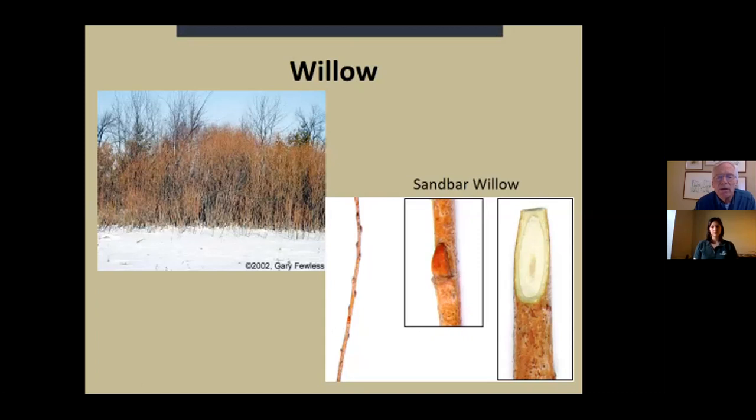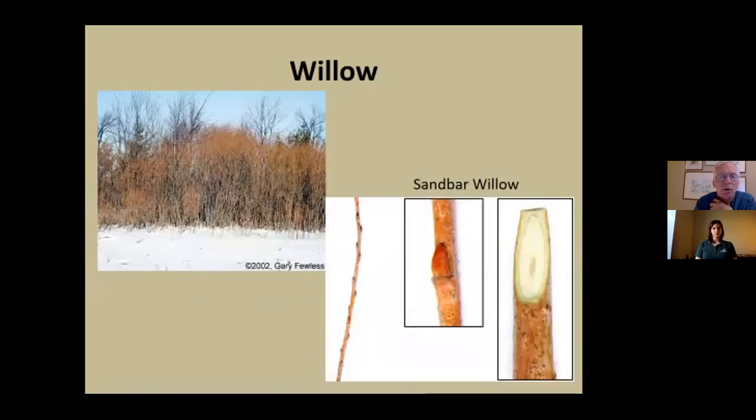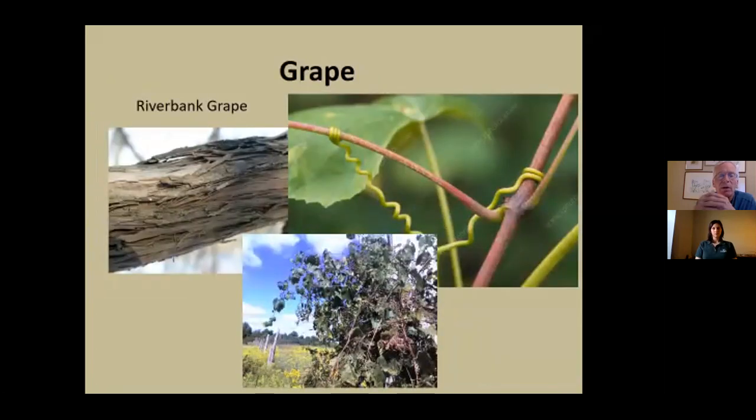So they're much later than the pussy willow. This one grows in massive clones like this. It's much more of a problem in restoration because when it gets into a grassland, it's really hard to kill all of those stems. Whereas the pussy willow more often grows in clumps. So a clump growth form and then a clonal growth form with the sandbar willow.